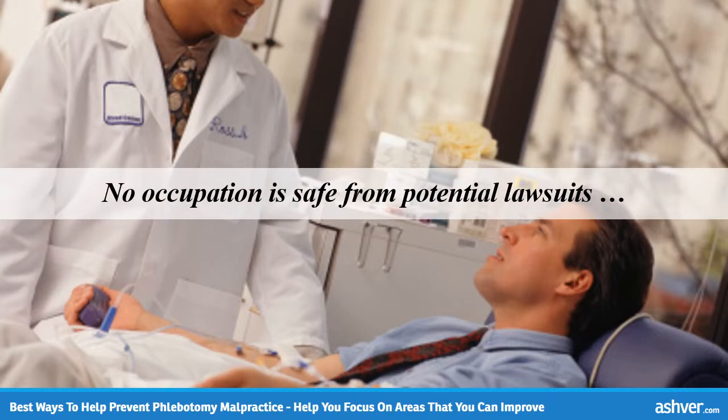No occupation is safe from potential lawsuits. This seems to be especially true in the healthcare industry. Anybody can take legal action against another person, so these tips will certainly not make you exempt from a possible lawsuit, but will help you focus on areas that you can improve. Always keep in mind that the patient's safety is priority and must constantly be put above everything else.